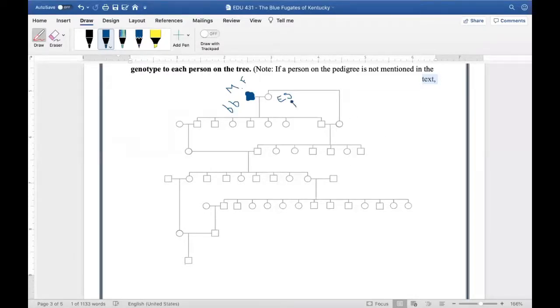Because what kind of ratio does anyone know what ratio this would give us? 3 to 1. Oh, yes, for the genotype. What kind of phenotypic ratio would that give us? 1 to 1. Yep.